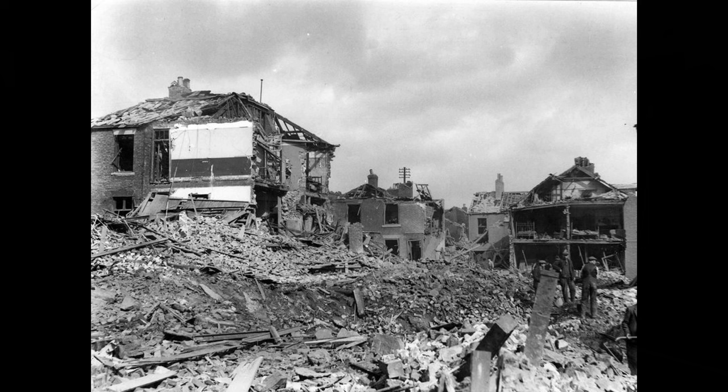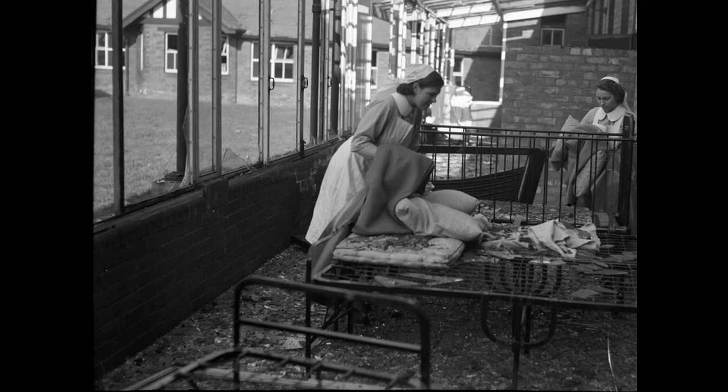King George visited Sunderland after the Sunderland Blitz to show respect and survey the damage that had been done by the Germans. And they even bombed this hospital on Durham Road next to Bede College. This was a children's hospital. So there was a lot of damage done during those years.